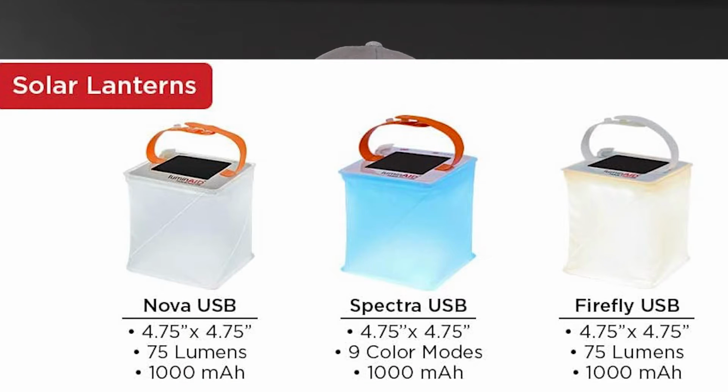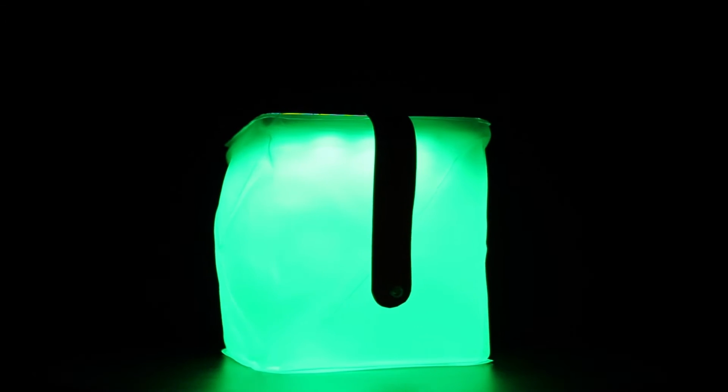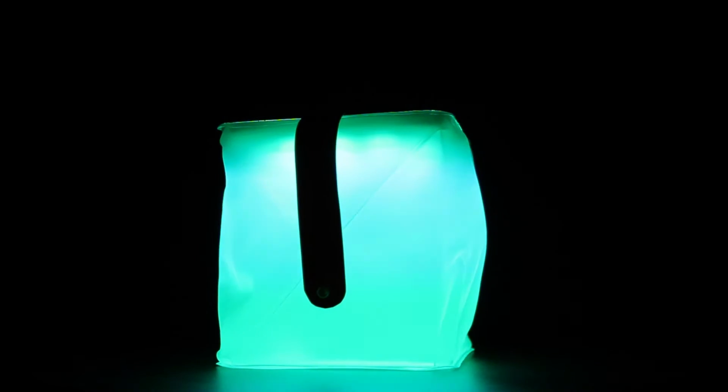So the smaller varieties that do not power your phones, they come in 3 different varieties. This is the Spectra, where there's 9 different light colors, including a white, which is a little bit off of white, but it's kind of bluish. But c'est la vie, that's what you get with LEDs if they aren't color temperature balanced properly.